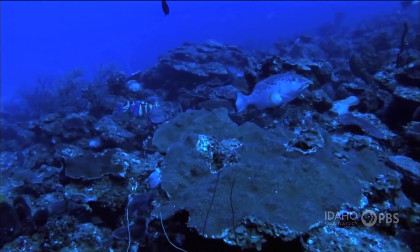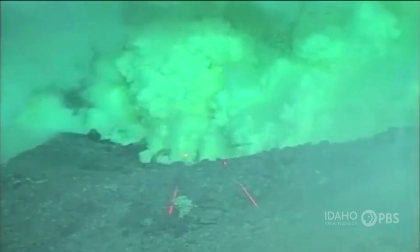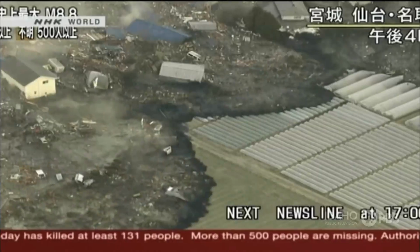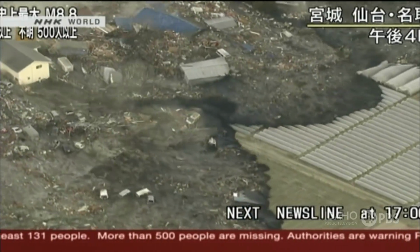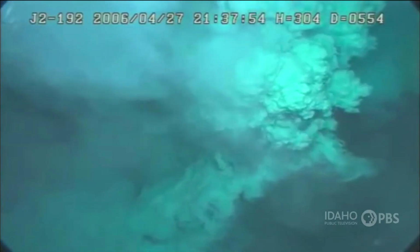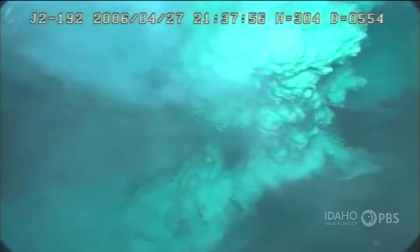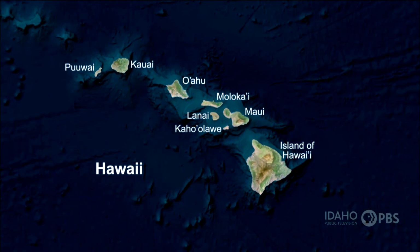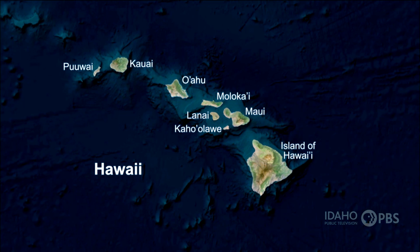There's lots of movement in the Earth's crust under the ocean. Landslides, earthquakes, and volcanoes can create what's called a tsunami. That movement causes a tidal wave of tremendous force to hit the shore. This tsunami in Japan in 2011 killed thousands of people. 90% of volcanic activity on the Earth happens in the ocean. Volcanoes erupting can create islands like the islands of Hawaii.